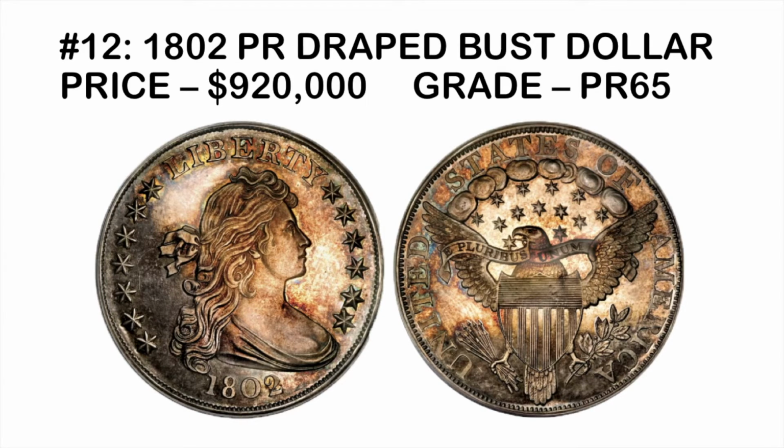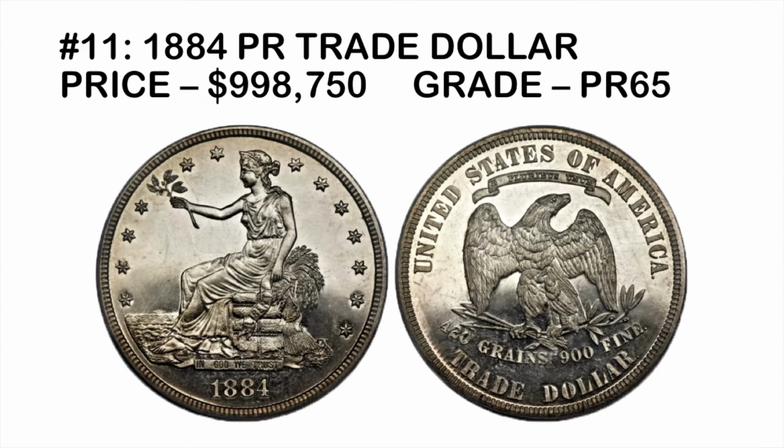Coming in at number 12 is a Proof 1802 Draped Bust dollar, and it's a really interesting coin because it was actually struck way later than the date would suggest. So they believe it was around 1832, but there were about 12 of these coins struck, and about 4 of them are still in existence today, and they're really pretty gorgeous. This one, graded at Proof 65, ended up selling for just below $1 million at $920,000, and the preservation again is impeccable. So that being combined with the fact that this was one of 12 coins that were struck gives it its great price.